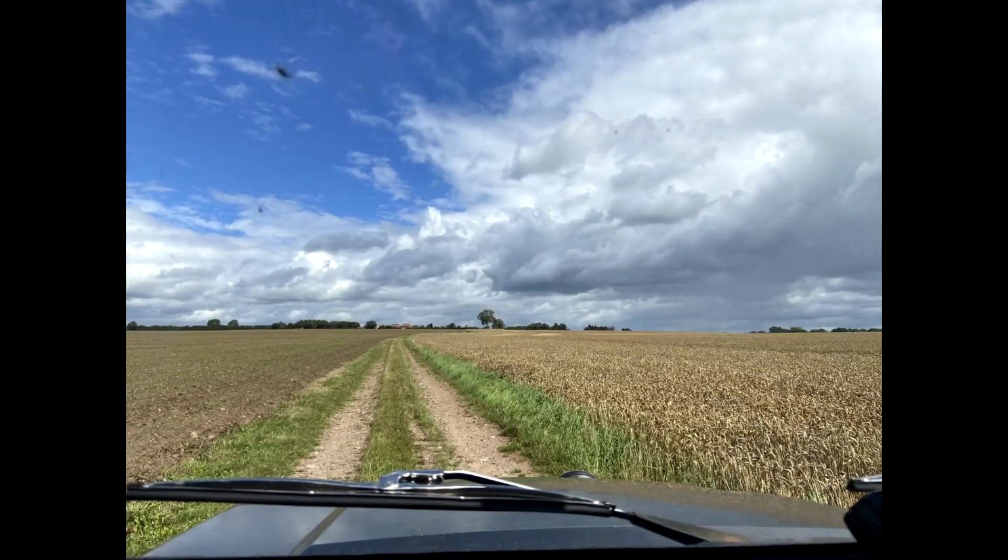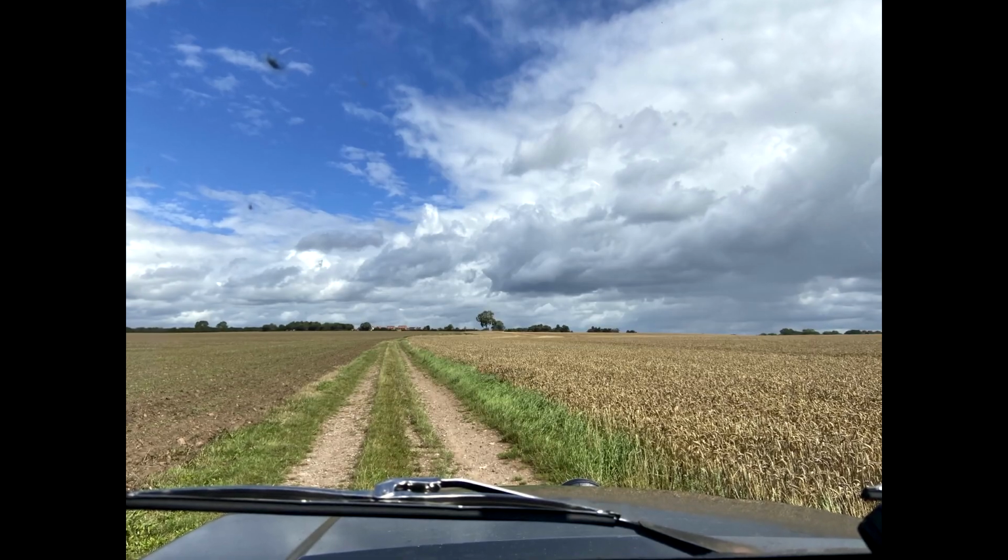So we can talk about modifications to the Suzuki. Yeah, so I've done quite a bit to it now. Probably, obviously, the first thing that we're talking about is the Vitara engine, which gives it a bit more pep. Nice and reliable. Starts first time every time, which is brilliant.